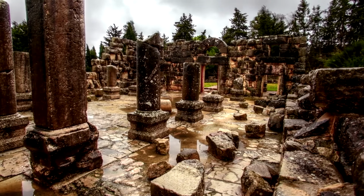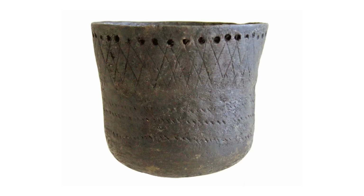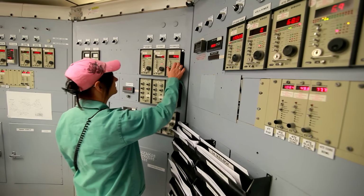Dinnerware dates back to the beginning of civilization. Fire-clayed pottery and plates provided a clean surface for eating and storing food, reducing the risk of disease. Today, we are still using the basic idea of dinnerware, but the technology has come a long way.